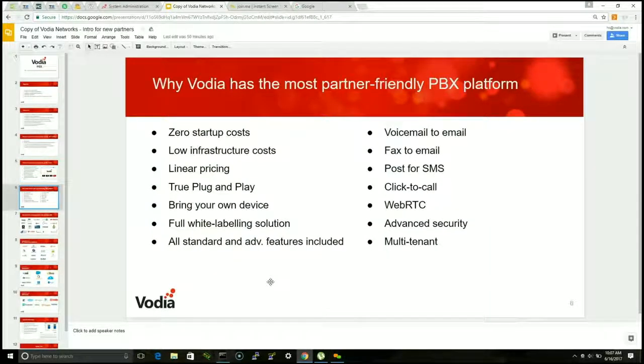So Vodia, you all know, is a zero start cost, low infrastructure costs. We have linear pricing, true plug and play. Bring your own device, it's a full white labeling solution. Advanced security, multi-tenant. We have click to call, post for SMS, and fax to email.